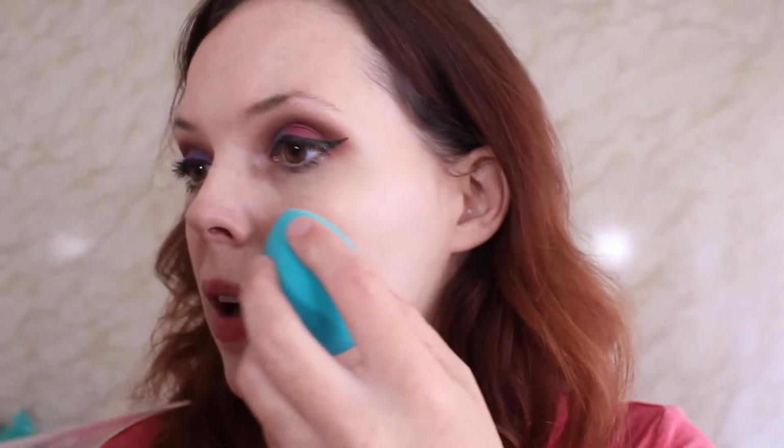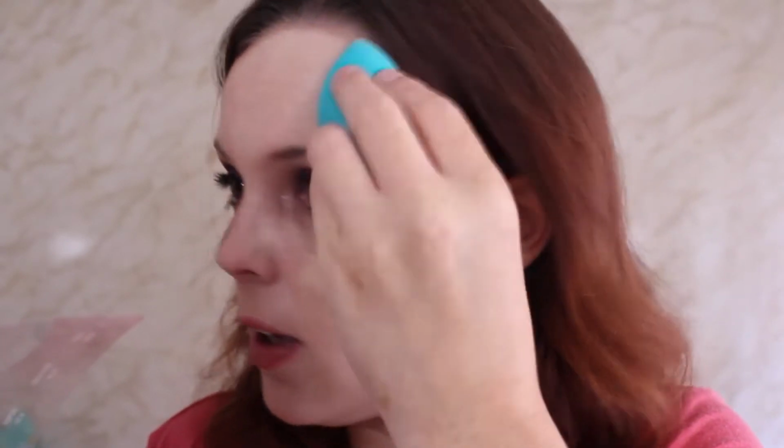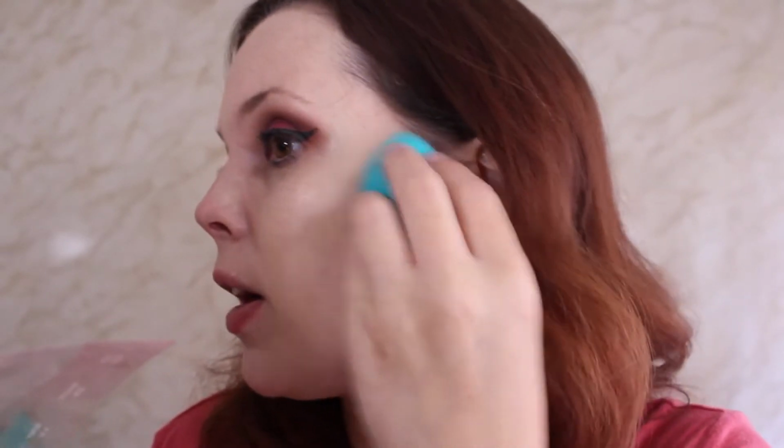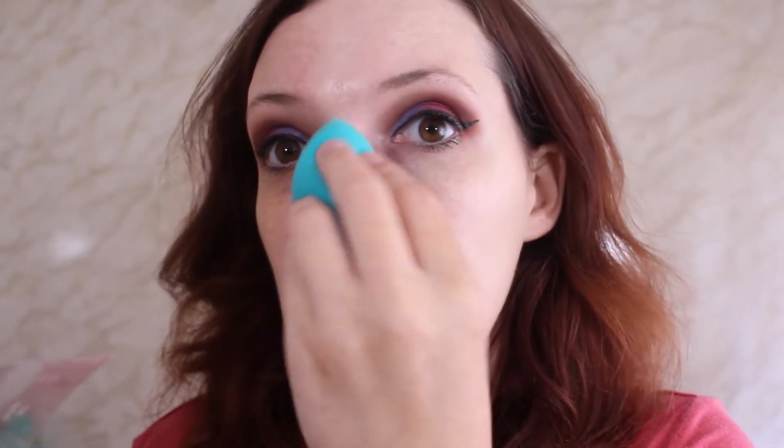So I'm gonna go in with another layer on this side, and then I will try a brush on the other side just to give it a go. I'm gonna grab just a little bit more product. All right, so I have a little bit more of that on there. I'm just gonna place that in this area, on my forehead, and around my nose. I do think the sponge is actually quite nice. It's not taking up a ton of the product, which I was a little bit worried about, so that's really good.